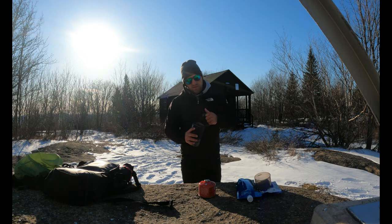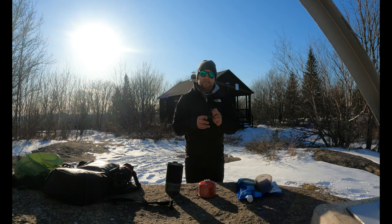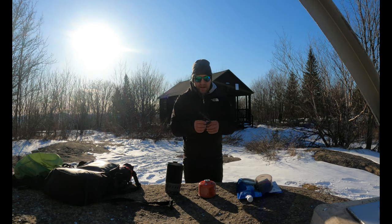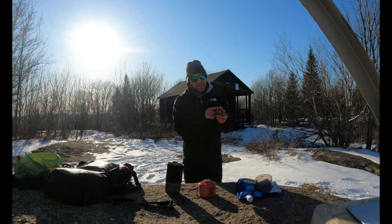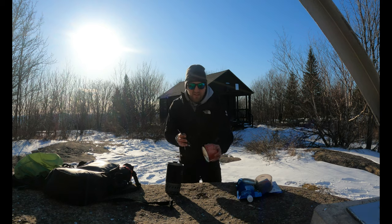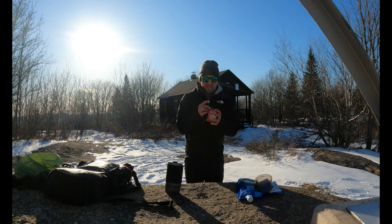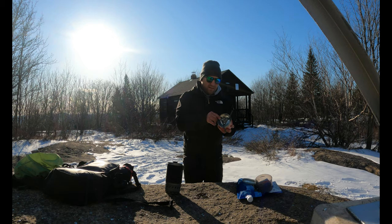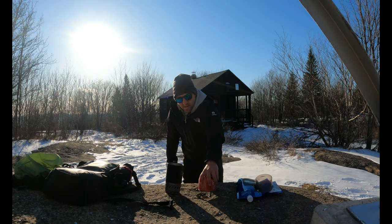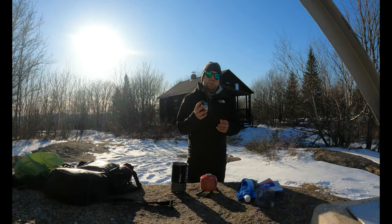Then you open the top, put the lid to the side, and the first thing you get is a little stand. On this stand, you have two clips. The first one is for the smaller fuel canister, and the second one is for the bigger fuel canisters. The best way I found to clip these is you clip two sides first, and you work the other one in just like that. Now you have stability.